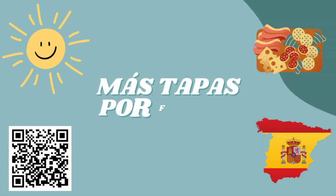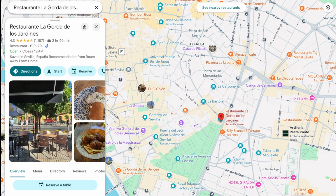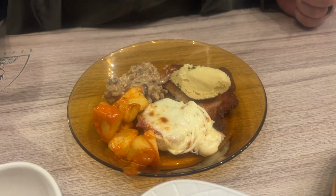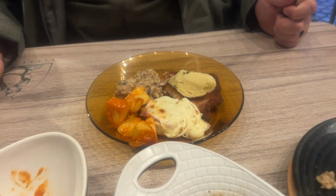Más tapas for our final night, which ended up in La Gorda. This is an easy spot with several locations, and I absolutely loved the risotto. Cheesy garlic bread with bacon. Pork with mashed potatoes. Parmesan mushroom risotto and salsas bravas.